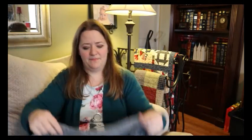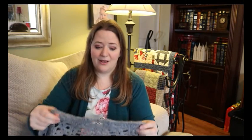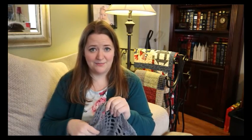And this one, it's not a fast repeat. You definitely have 7 or 8 rows of repeat. And so it's a little bit more complicated. However, there's so much chaining in this that if you're intimidated by pineapples, don't be. I mean, it goes really fast. This actually went quite quick. I did this in like 2 or 3 nights just watching TV with my husband after the kids went to bed. But I love it.